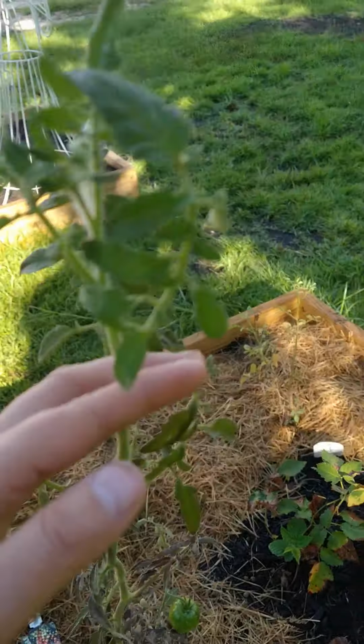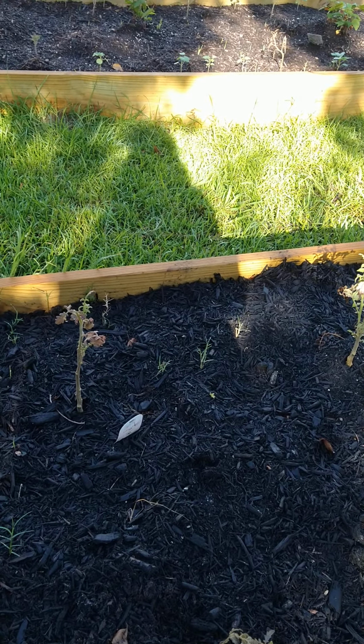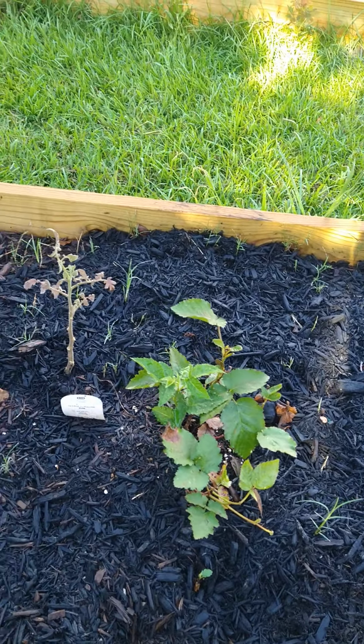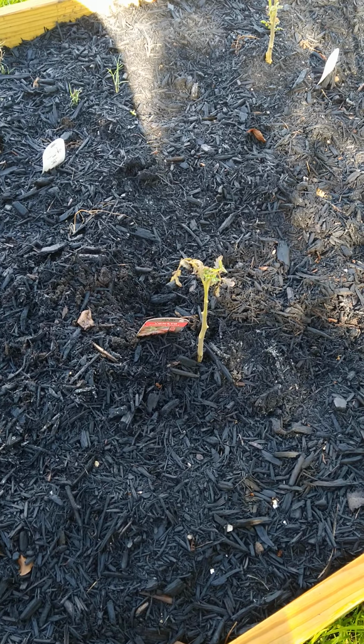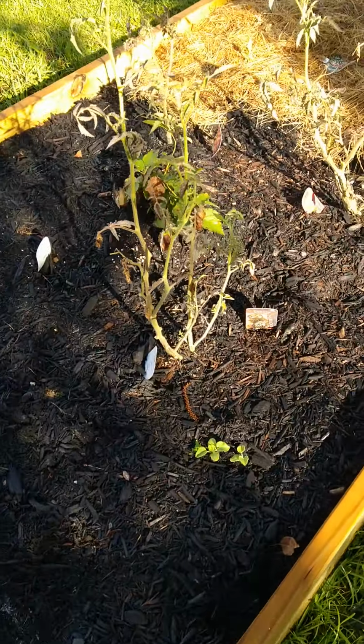They're actually finally taking off, getting over the transplant shock. And all of these other tomatoes, they just didn't really take well. These are striped pineapple over here. And these are the Cherokee purples, which usually do the best out of all of my tomatoes. But these have not this year. So I'm really not sure what's going on. I think the lighting may have a lot to do with it. So hopefully clearing that out makes a really big difference.